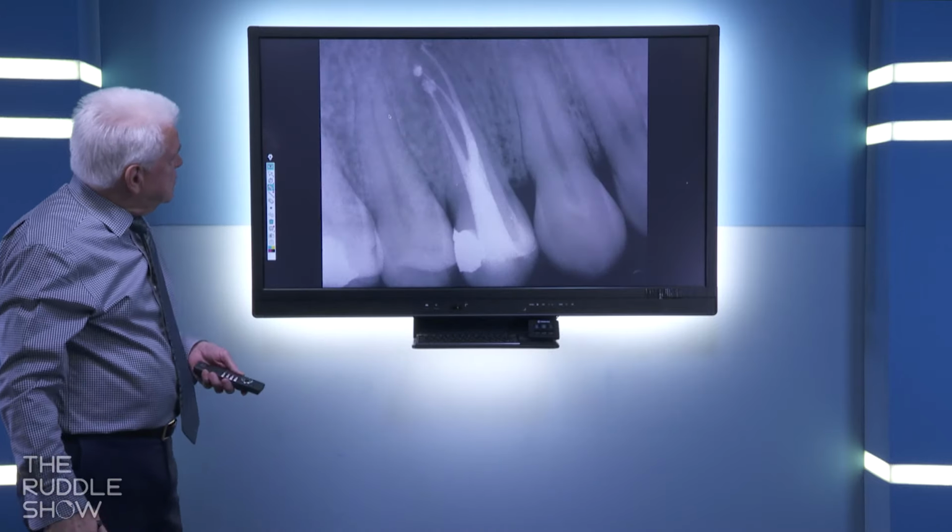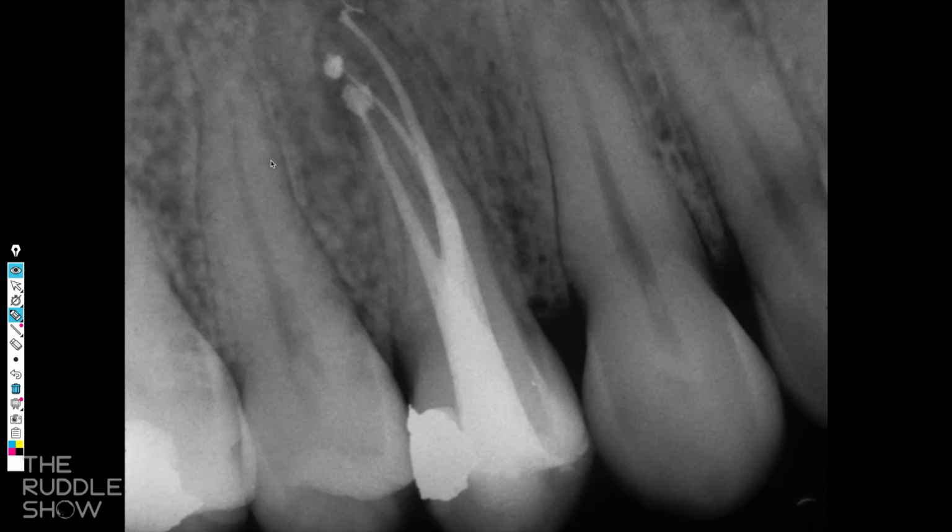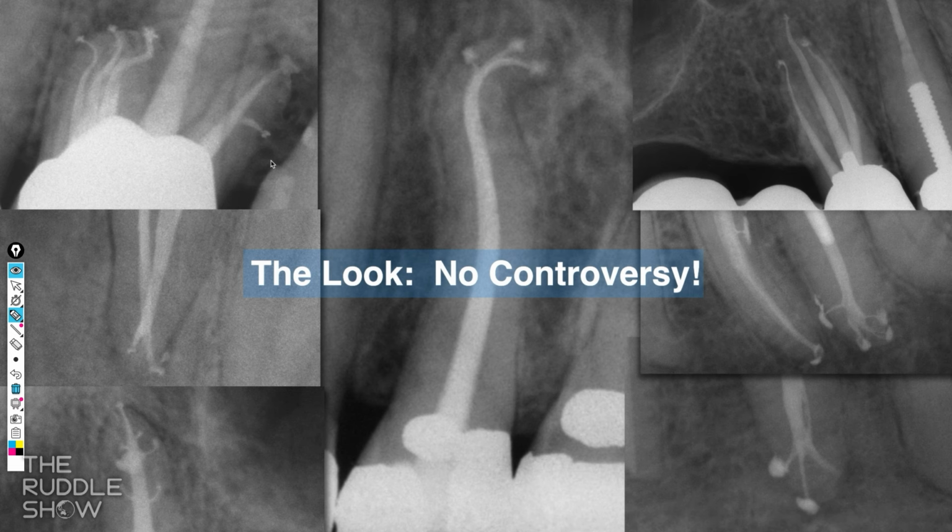Different kind of a case, three systems. That has the look. That looks good to me. And finally, our last collage of images isn't showing you the whole look on anything except the middle tooth. And again, I'm very excited when I see cases like this. Again, I just keep beating this to death. We keep hearing over and over around the world, God, those big Schilderian shapes. Oh, the shaping party's over.